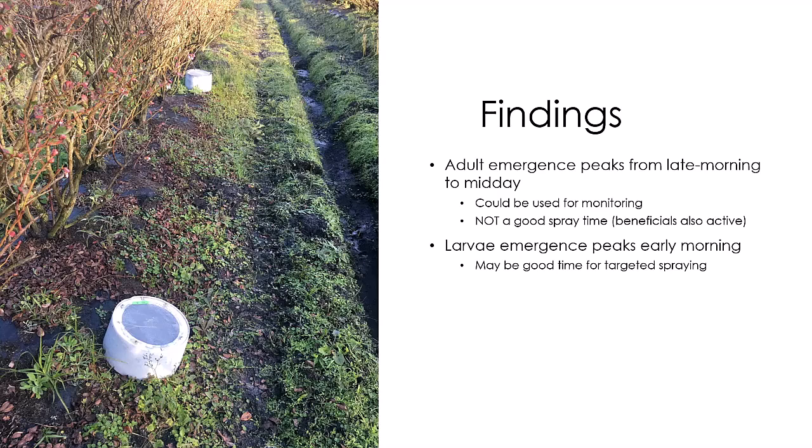And we want to try to avoid impacting them. But the larval emergence time early in the morning could potentially be a good window in which we want to try to spray for them. Again, the larvae are very vulnerable, and the beneficials that we're trying to conserve tend to not be as active during this time of day.